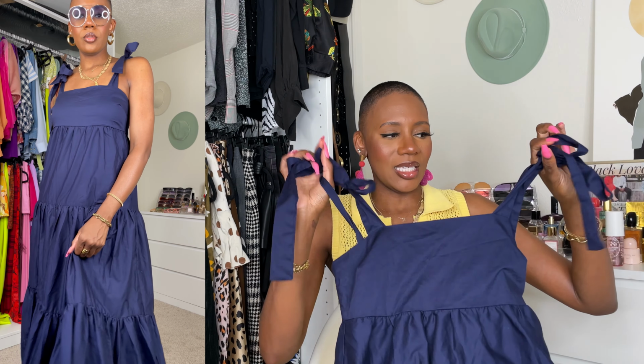I love a dress where you can tie the straps and really just get the bow as big or as small as you would like them. I love this. This color is gorgeous. You cannot tell me that this navy is not hitting, honey, okay?